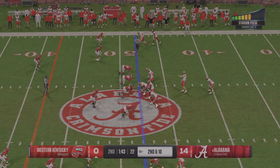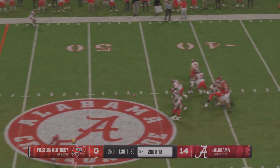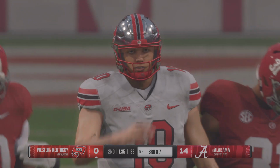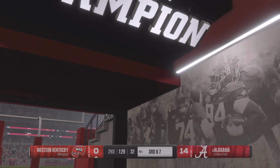Now here on second. He's looking to throw. They're trying to get to him. Finds a soft spot in the middle. Didn't pick up a lot there. Moved it forward just a few. Nice completion, nice short gain. Now it sets up third down.